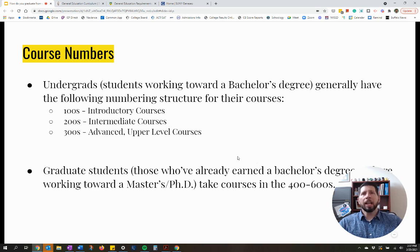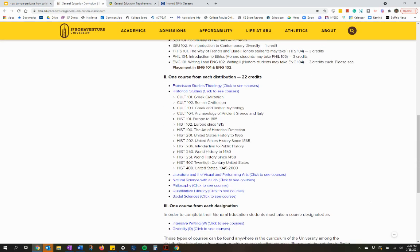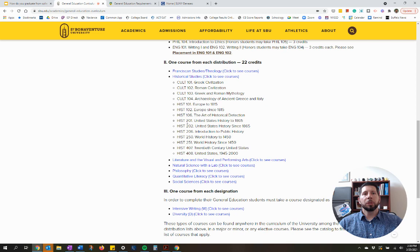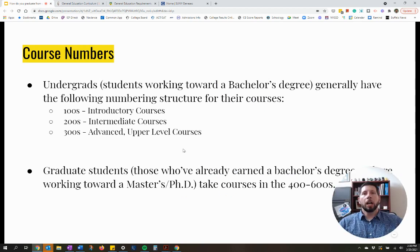And the last thing I wanted to touch on is quickly the course numbering. So fairly self-explanatory, but it might be something that you don't quite realize when you're looking at the classes. Like you can see right here, History 201 or 251 or whatever it might be. That's the numbering system for these schools. Introductory courses are 100 level. 200s are intermediate, and then 300s would be more towards later junior year or senior year at that college.